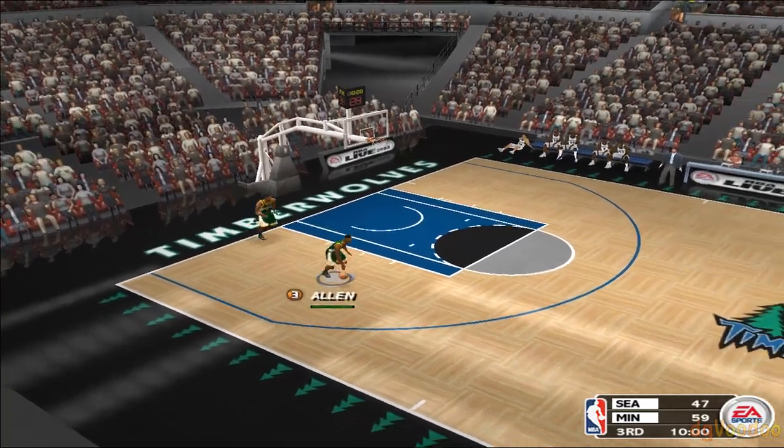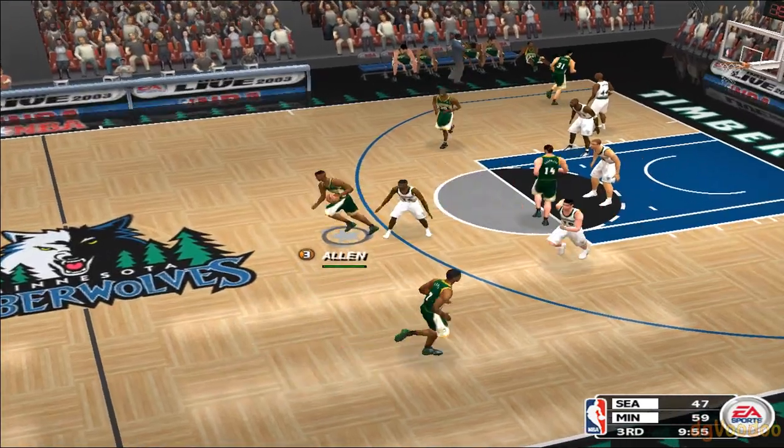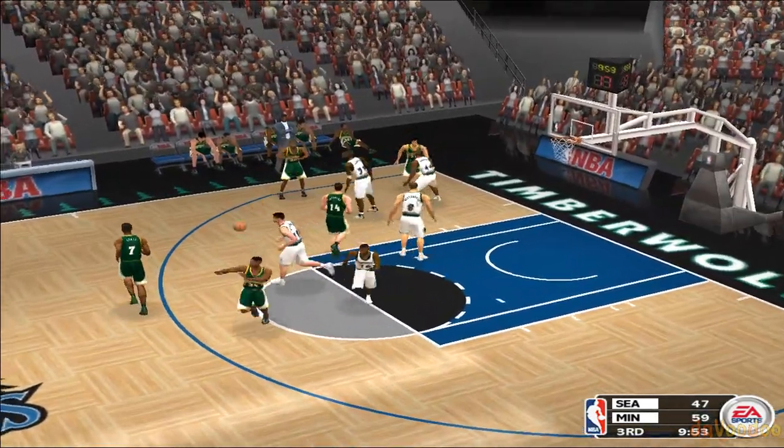We've seen some of the problems that have plagued this team, and it's mainly on the defensive end of the floor. Sometimes, you know, you just got to learn this work drill.